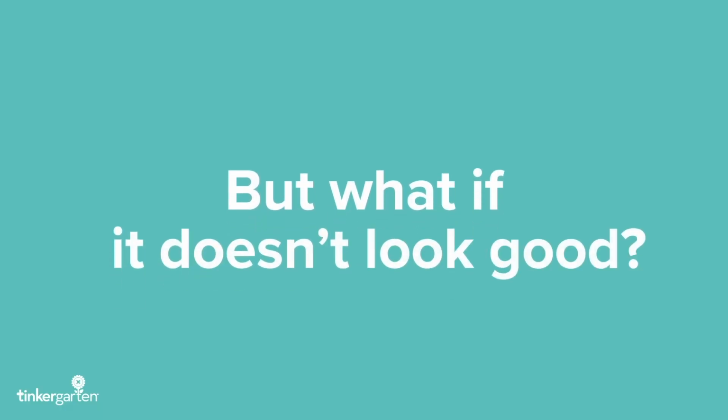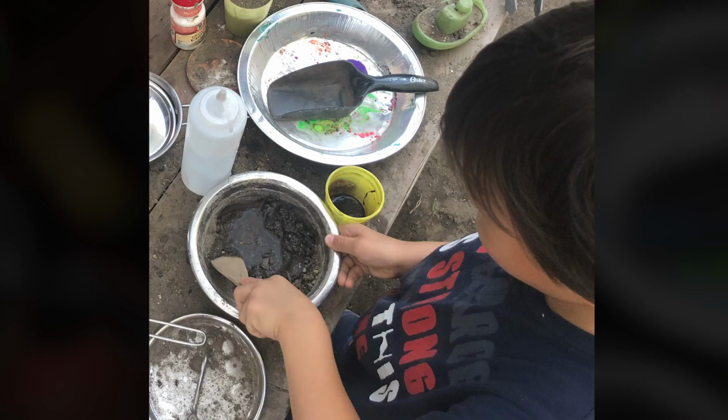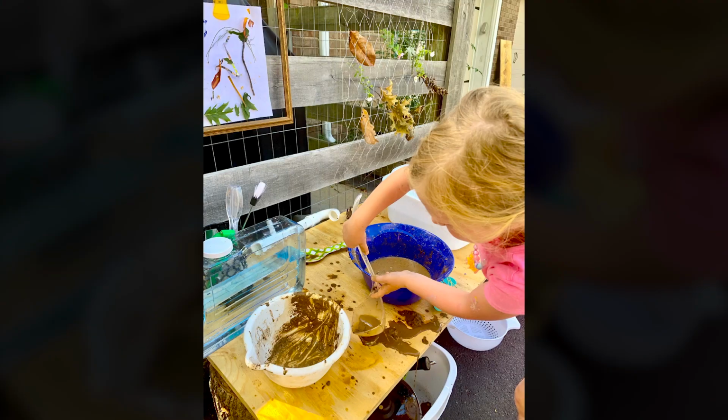So if that mud kitchen becomes a pirate ship by the end of the day, that's awesome. If making picture-perfect settings is your jam, go to town. But it doesn't have to be. To a kid, all that matters is that they get the time, space, materials, and the okay from you to play in this space. You don't have to be in a forest, and it doesn't have to be a big space. Just pick a spot inside or outside.